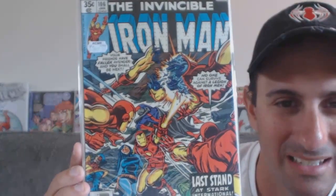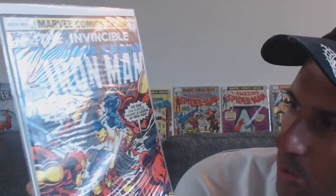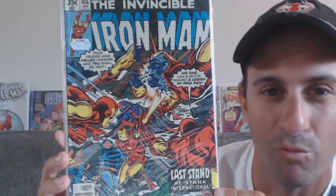All right, so next now we got, this is a pretty cool cover. I like this cover. This is issue number 106, and it has all these different Iron Mans on there. And it says "Last Stand at Stark International," and the dialogue says, "Your friends have fallen, Avenger, and you shall be next. No one can survive against a legion of Iron Men." So yeah, it's like all the different Iron Mans going against the real Iron Man. So that was issue number 106. Cool stuff there.